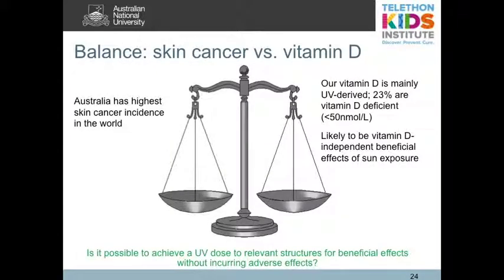So I'll finally get on to what I'm supposed to be talking about. This is our problem. We've got the highest skin cancer incidence in the world, but 23% of us across all of Australia, across all seasons, have vitamin D deficiency, and some of us believe that there might be other beneficial effects of sun exposure that are not related to vitamin D. So how do you get the balance? How do you decrease your skin cancer risk but make sure that you keep your vitamin D up?